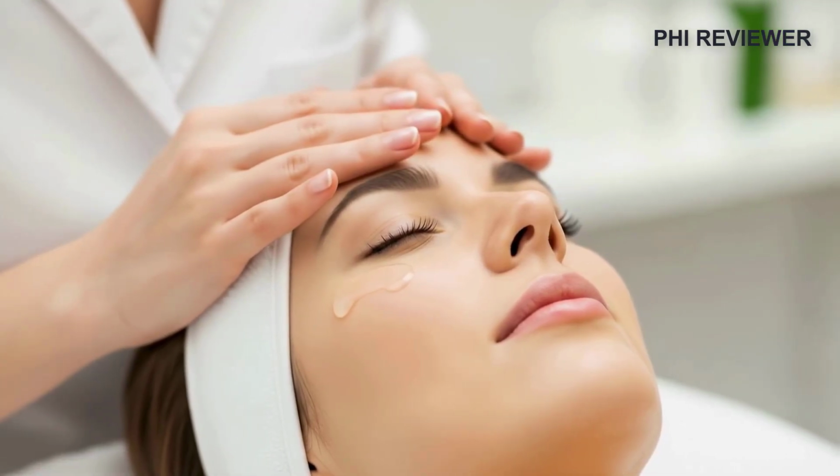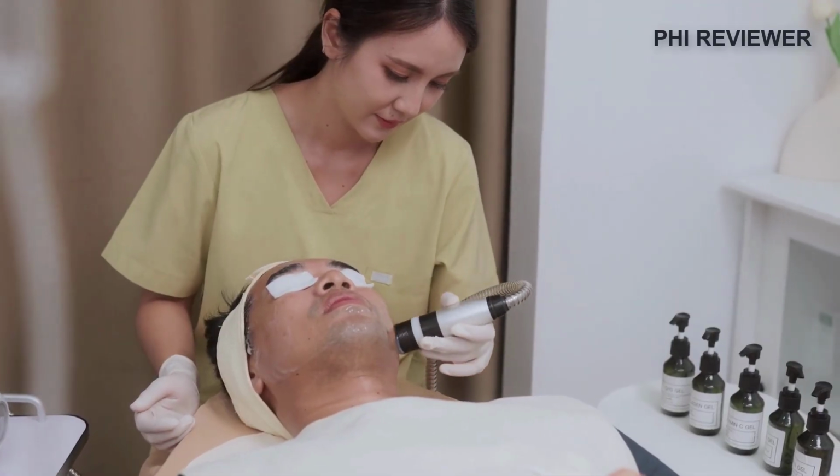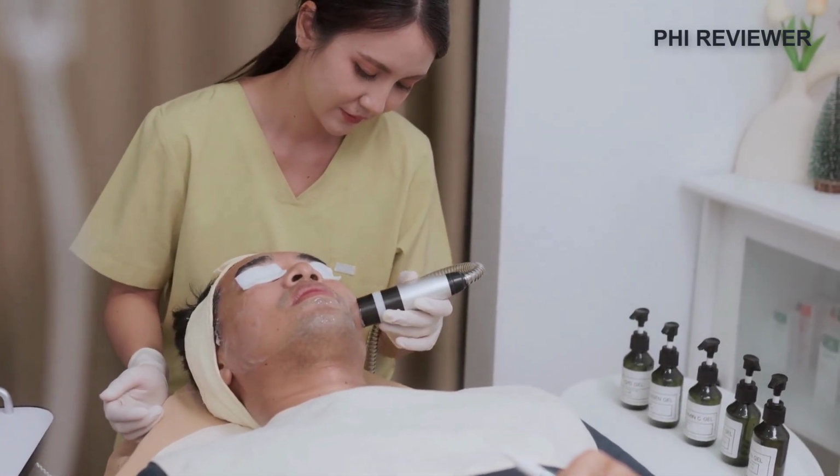It hydrates for up to 48 hours while calming irritation and dryness, perfect after breakouts, laser treatments, or harsh weather. Thousands of users call it their skin saver.